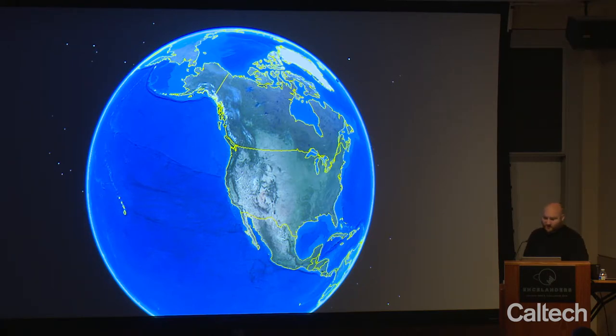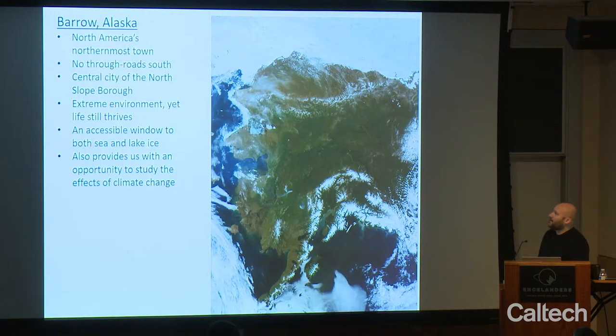And so we picked this spot up here, Barrow, Alaska, which is the northernmost point in the US. And in fact, it's the northernmost town. There are actually no roads leading up there. It's the central city of the North Slope borough, which has a few thousand people living in it. It is an extreme environment, but life still thrives there.